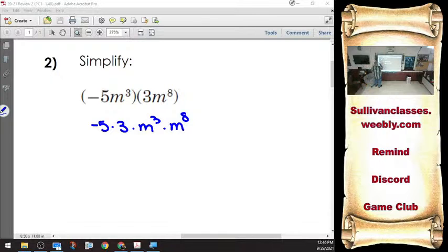Now, I'm pretty sure we all know how to do -5 times 3. But do you remember what I do with m to the third times m to the eighth? Those rules are still there. Add the exponents. Maybe even do this to show yourself that you were adding them. And say that's m to the 11th. Okay?